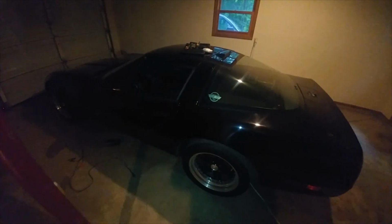Sorry for the poor lighting in here, but I'm just ecstatic. I didn't think this car was going to run for a really long time, or I'd have to face selling it, but it's back. King of the Hill. Awesome. Oh, that's great. Got the car working again.